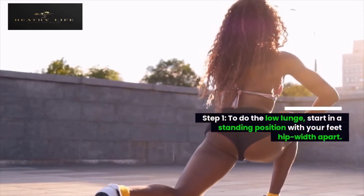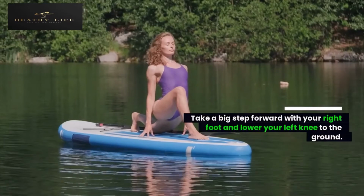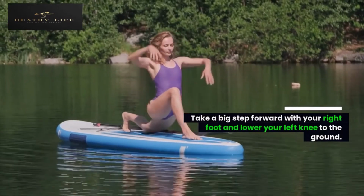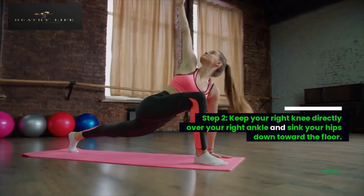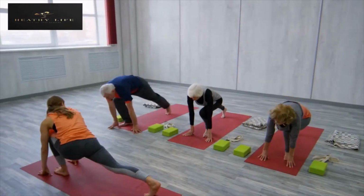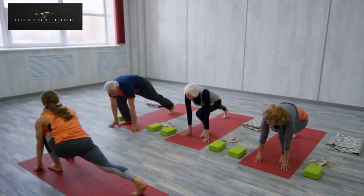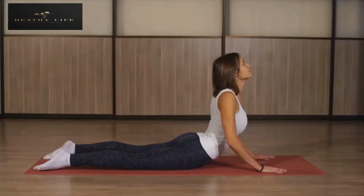To do the low lunge, start in a standing position with your feet hip-width apart. Take a big step forward with your right foot and lower your left knee to the ground. Step 2. Keep your right knee directly over your right ankle and sink your hips down toward the floor. You should feel a stretch in your left hip and thigh. Hold this position for 30 seconds to 1 minute before switching sides.